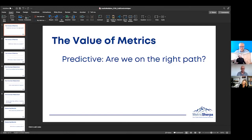So if we think about why metrics exist, there's really three fundamental reasons that metrics exist. There's three key things that they do for us and our businesses. The number one, and not because it's most important, but because it's where I chose to start, the number one thing that I'd say metrics do is they help us provide predictive indicators of success. In other words, they help us answer the question, are we on the right path?